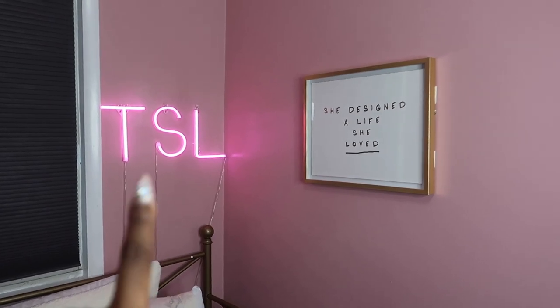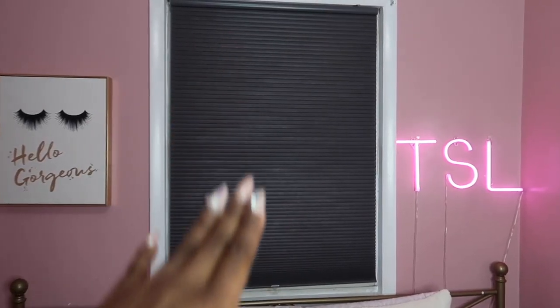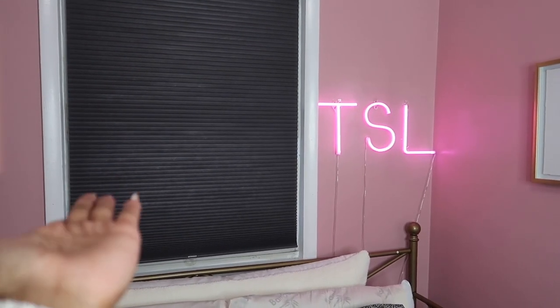TSL lights are from Amazon. You guys have seen that before. Not gonna spend time on it. My blinds are from IKEA. They're kind of those shutter. I don't know how to explain them, but they're those type of blinds. I could pull it from there, or I could pull it down from there and push it up just with my hands, just like that.